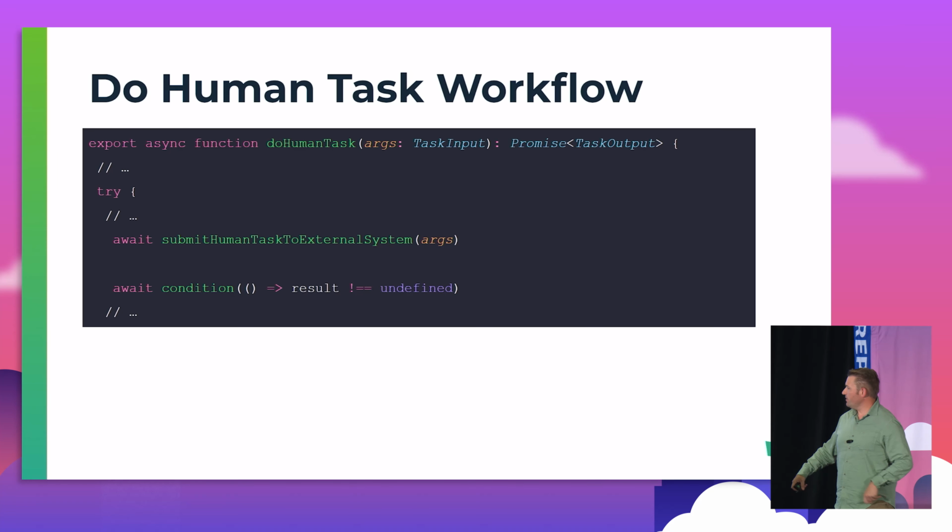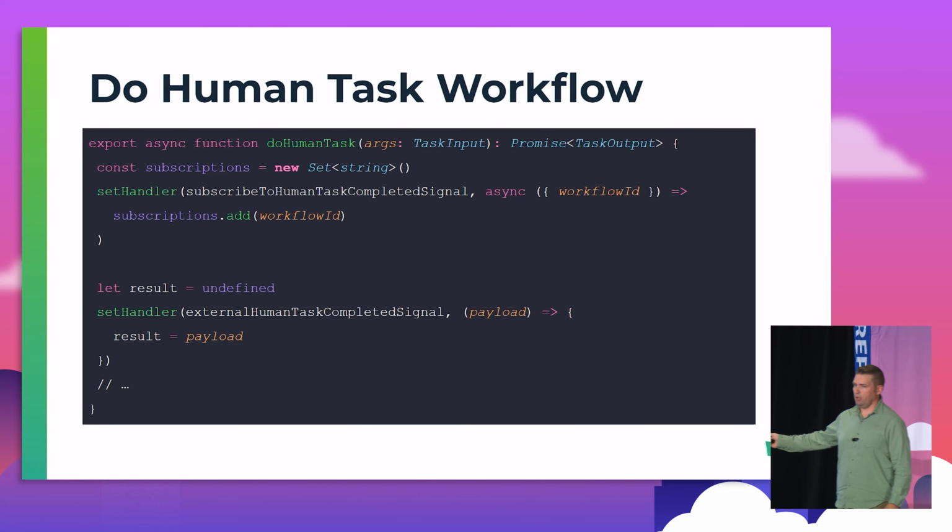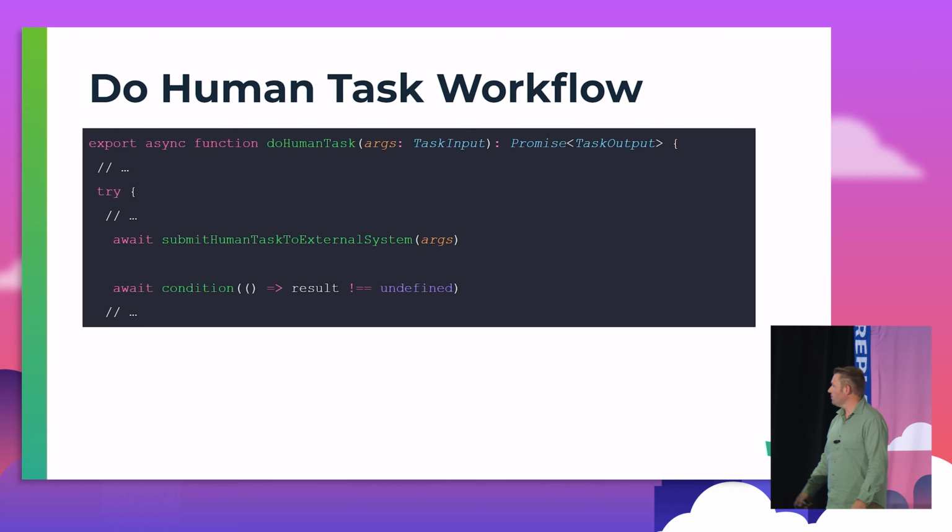So now we've got some input. We know we need to actually do it. We're going to submit our task to an external system, whether that's a direct database call or an API call, depending on your implementation. But you're essentially putting an entry in an external system that says we need a person to do some work. And then you're waiting for that signal handler to get called from your external system to say, hey, here's your work, it's done, ready to go.